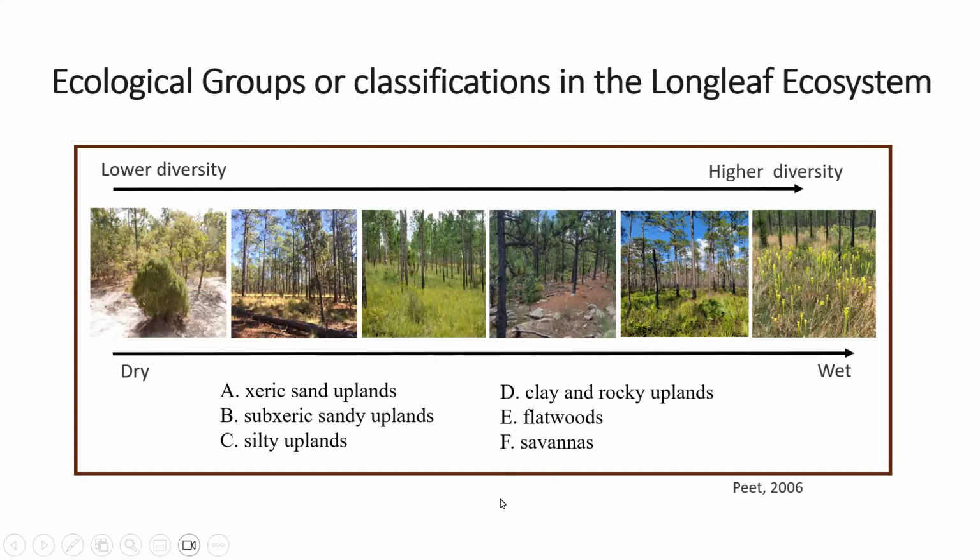We might call these smaller scale variations plant communities. That is, plant communities that are reliably found together and repeatedly on the landscape. And this is a portrayal that describes 6 major types that vary from dry to wet in terms of hydrology, and correspondingly, they vary from lower diversity to higher diversity, loosely corresponding to variation in hydrology.